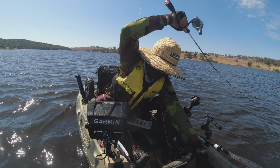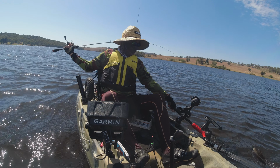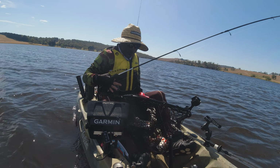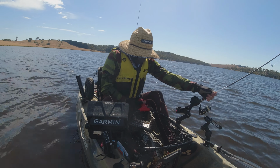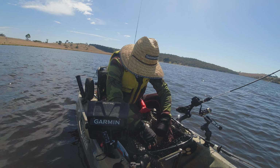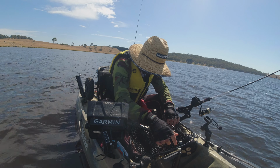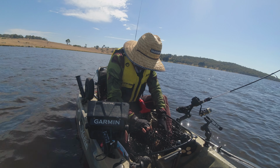Oh, no wonder! I got two on the bass net! I was wondering, why is this so heavy? Two of them! Look at this! Oh my gosh! Double hookups! Oh man, you can't make that up. That's hilarious. Oh man, that was awesome.